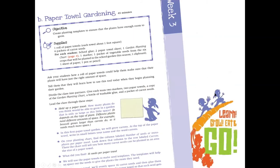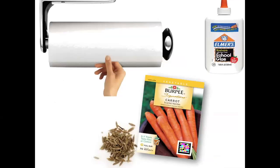Another lesson I wanted to share with you, just because this is a little more horticultural in nature and a great math lesson, is paper towel gardening. This is kind of before the kids plant their vegetables, and it's thinking about how much space a vegetable is going to take up. And so they are going to make a planting template that they could actually plant out in the garden. So this introduces spacing. And they're going to think about a paper towel. And here's an example with carrots.